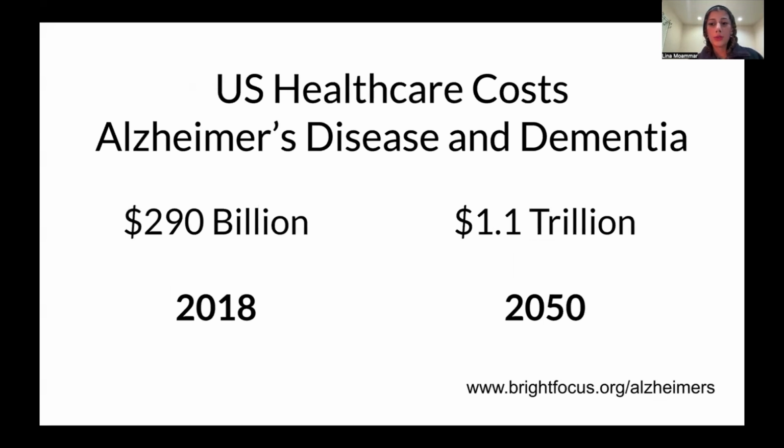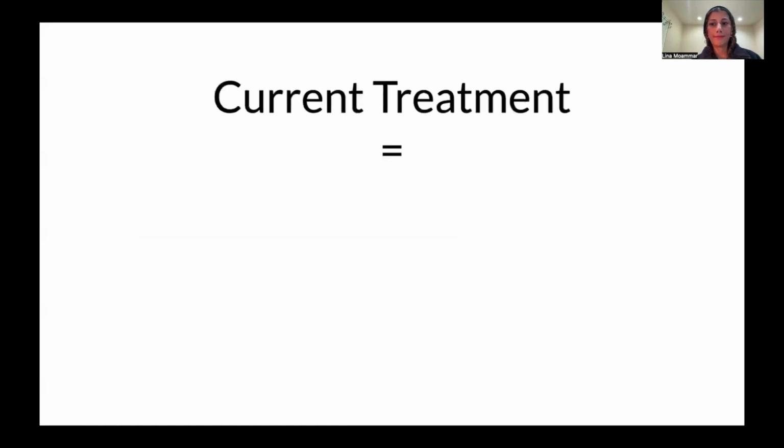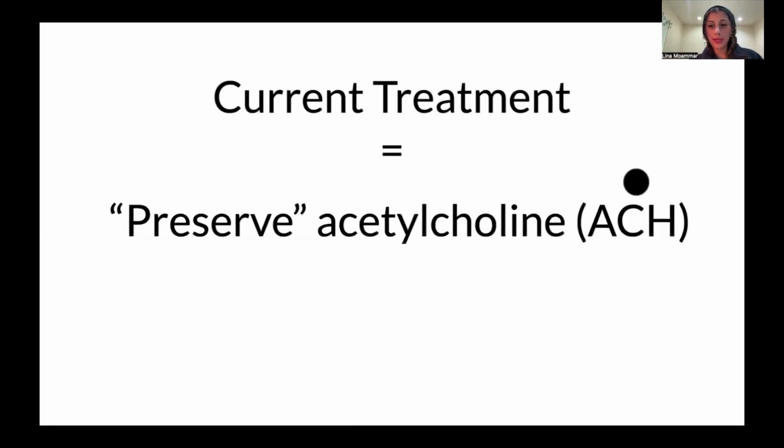What are the treatments currently available for Alzheimer's patients? Well, nothing. There's only one, and this treats the behavioral side effects of Alzheimer's by stabilizing the existing acetylcholine that is circulating in the body. It does not slow down the progression of this disease. We really do not know what to do.